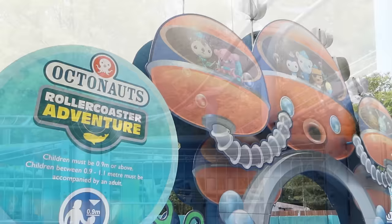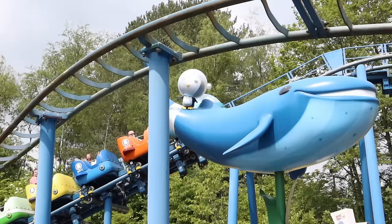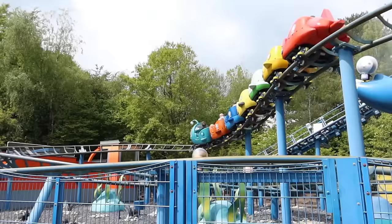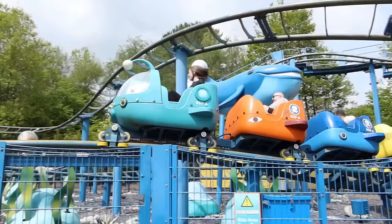Now I've got to say, I do love the train design on here. It's so colorful. And here it comes, you get two laps on here. Two lap special. Is the whale going to squirt? We're about to find out. Hey! And there's Captain Barnacles in the front just there.